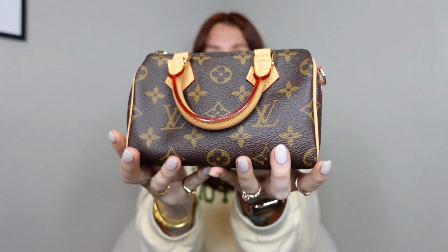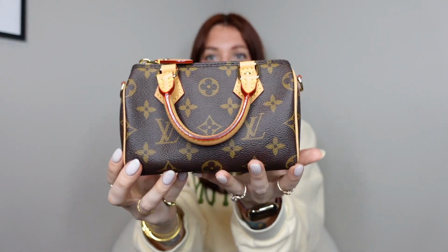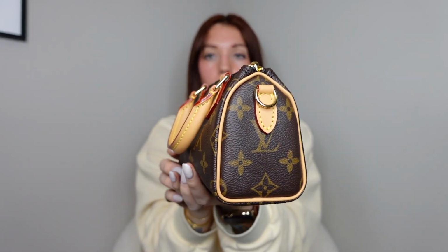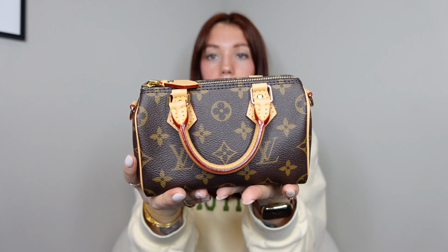Guys, look. Oh my goodness. And okay, so this is the brand new, well, 2022 Nano Speedy from Louis Vuitton. Look at this baby. Oh my god, I love it so much. And this is again the new Nano Speedy. The old one I don't believe they're making anymore, but this is the one that came out in 2022. And it is their updated version of the Nano Speedy.